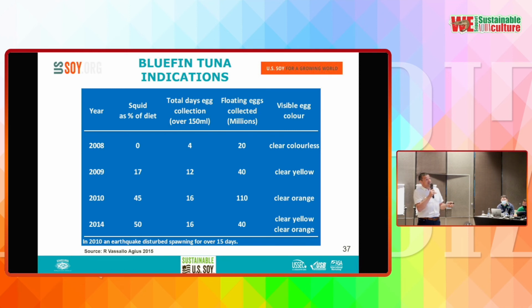2009, we had 17% squid, not squid meal, sorry, squid, okay? The squid was as a whole squid added to the diet, 17%, and we got yellow eggs with more eggs in there, okay? 45% of the diet was squid, and you can see much more eggs, okay? And the eggs were clear orange, okay? They had a lot of carotenoids inside, because the belly of the squid contains orange color, usually from eating krill, or other things like this. So this was an indication that the eggs were incorporating the carotenoids into their diet.